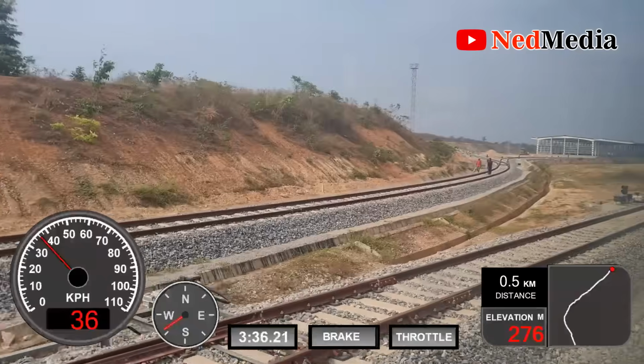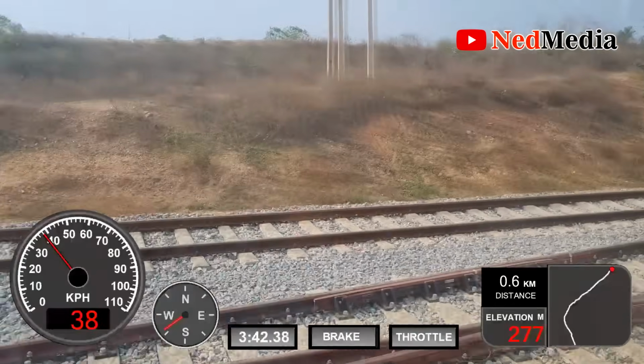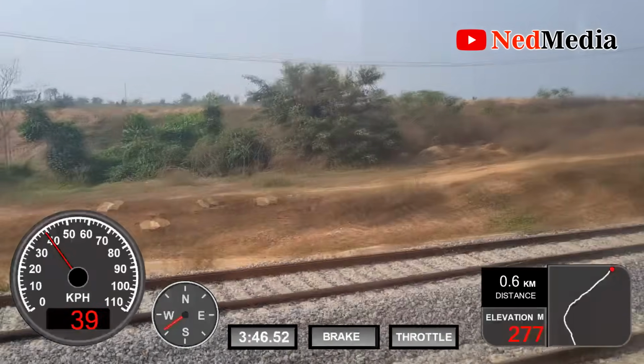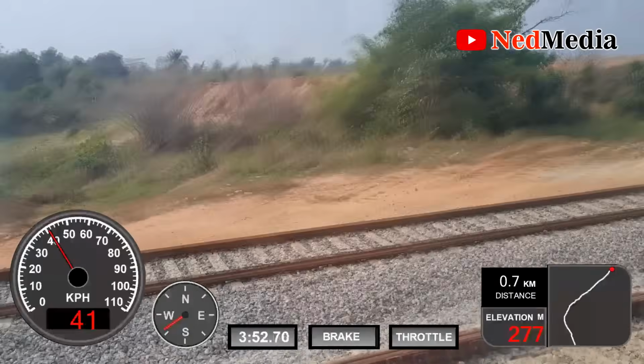Now let's see how fast this train can go. Will it break the 3-digit mark? It's still in the 30s, approaching 40 kilometers per hour. We will find out when we get to a long straight line on the tracks. Then we will see how fast it can really go.